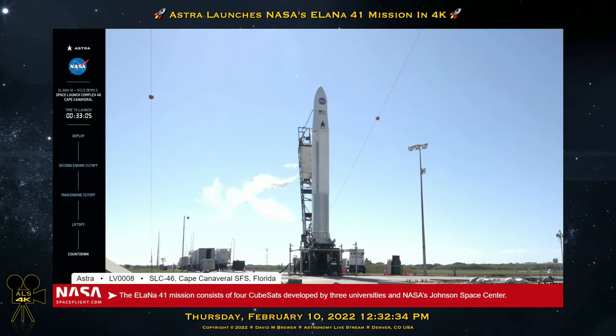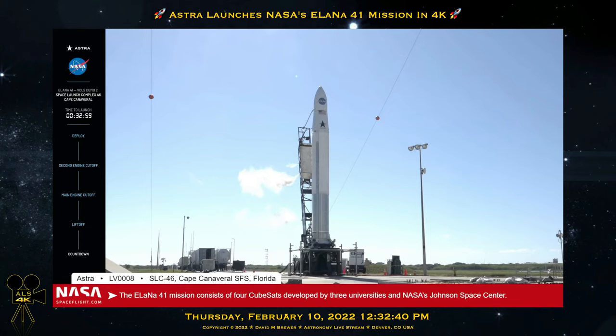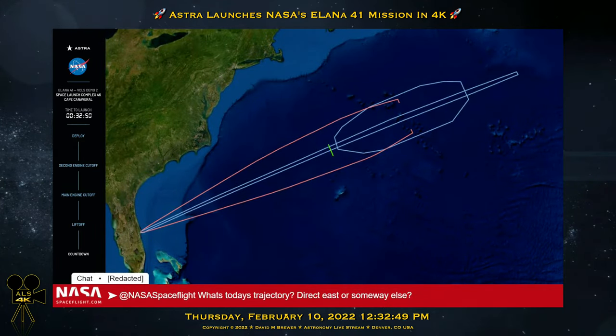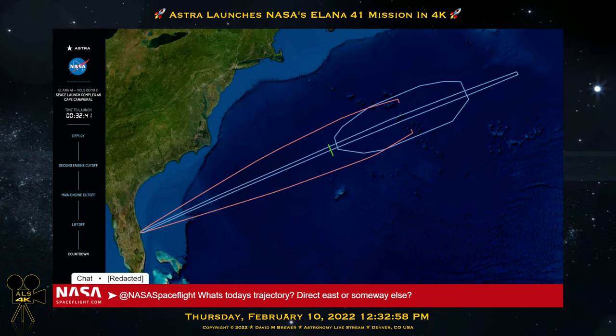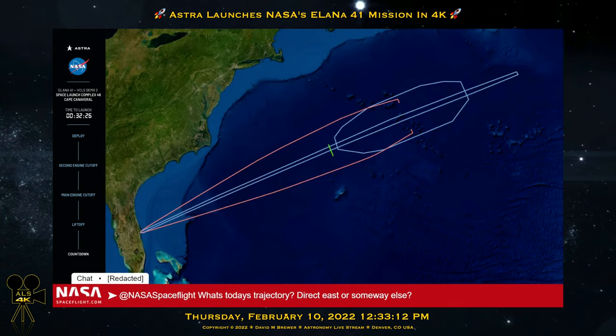And speaking of getting those payloads to orbit, we have a question from Redacted. I don't know if that's their actual name or if I just am not allowed to know the name, but we'll go with it. The question is, what's today's trajectory? Is it flying direct east or somewhere else? I believe we even have a graphic to show where the rocket will be headed, and there it is, right on cue. Yes, so this is the trajectory that the rocket will follow. We'll be following sort of that middle area. Those blue lines are the NOTMARs, the notices to mariners, the area that boats will keep away from, and then the red area is sort of our safe area that we have cleared with the FAA. So after the rocket clears this trajectory, we'll be flying.